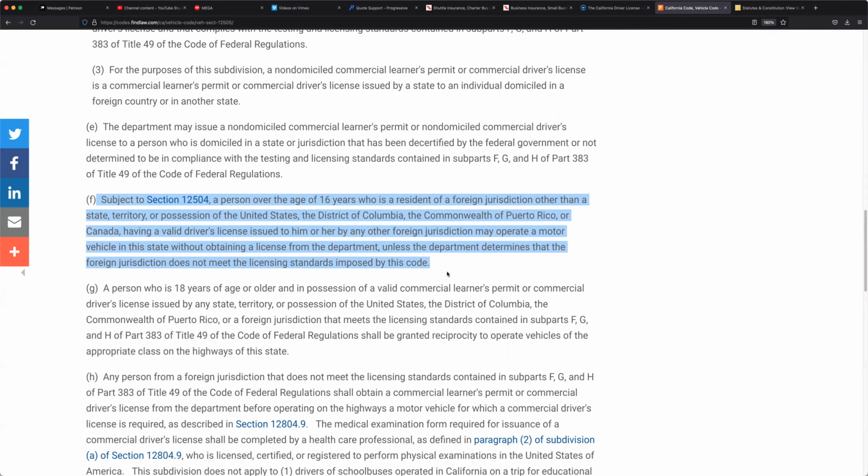Having a valid driver's license issued to him or her by any other foreign jurisdiction may operate a motor vehicle in this state without obtaining a license from the department. What department? The Department of Motor Vehicles. Unless the department determines that the foreign jurisdiction does not meet the licensing standards imposed by this code. Now, how do you not meet the licensing standards? Simple. If your foreign license is in another language, they need it to be translated. So therefore, you must have an international driving permit.